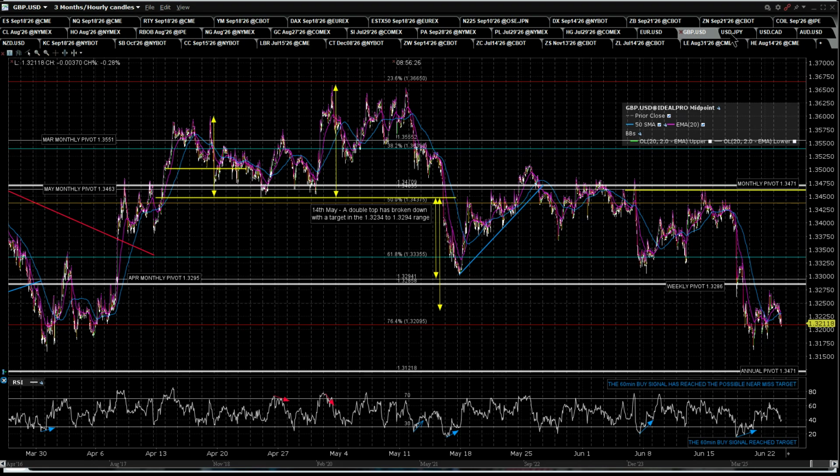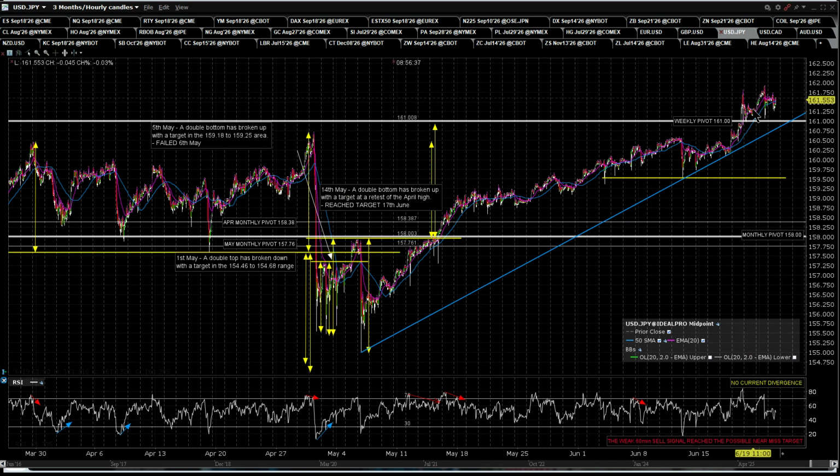Looking at the other currencies, USD continuing down. GBPUSD continuing down. No really obvious targets there. 60-minute buy signal has reached the possible near miss target here, and this looks very, very much like a bear flag here, which is about to break down lower.